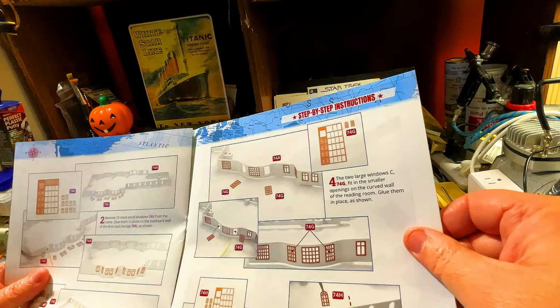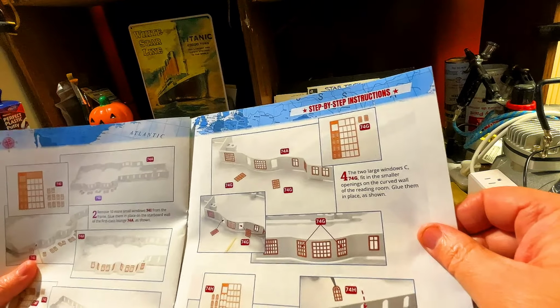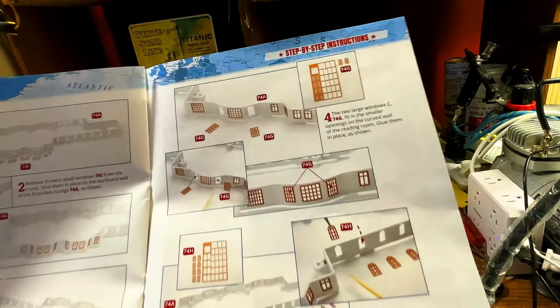The 2 large windows C fit together in the smaller openings of the curved wall of the reading room. Glue them into place as shown. You've got that lovely kind of bow.